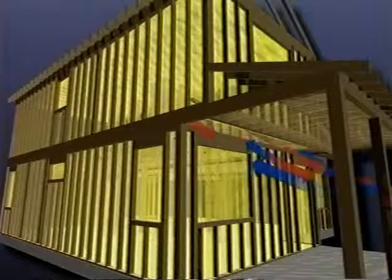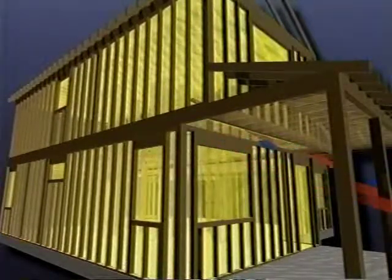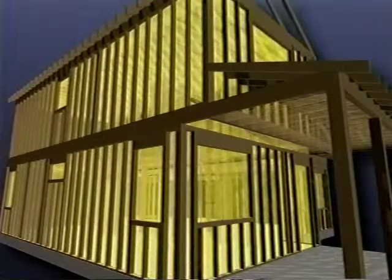As we've learned, air barriers only work if they are continuous. Any breaks allow outside air to leak in and inside air to leak out. Even the smallest gap in the air barrier can cause big comfort problems.